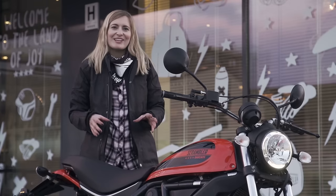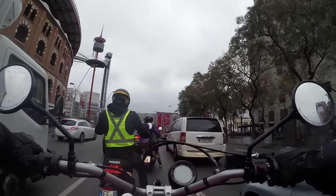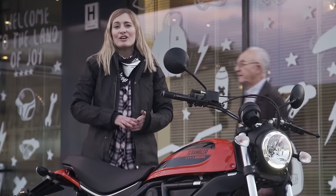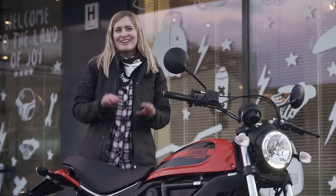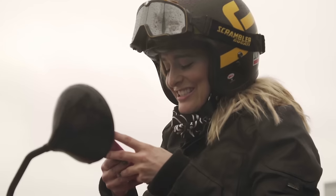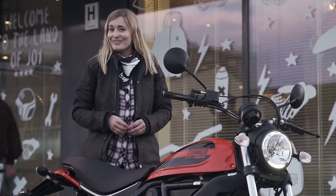Riding the 62 has been pretty awesome today, especially riding around Barcelona. I mean, what a crazy city. I thought London was bad. Ducati has said that they want to appeal to younger riders and they're yearning for fun. Well, I don't know if I'm in that category anymore, but one thing is for sure, and I know it sounds a little bit cheesy, but I've definitely had a lot of fun today. I've had a permanent grin on my face and I felt like I looked pretty cool as well.